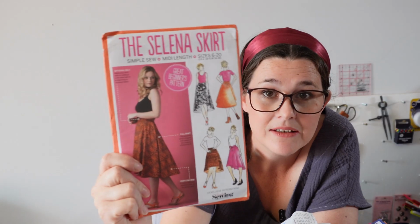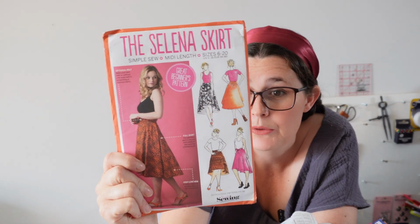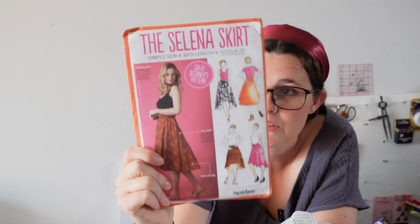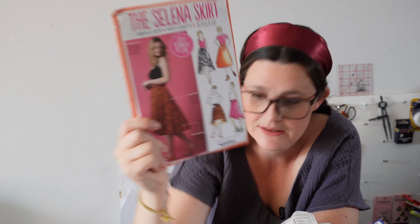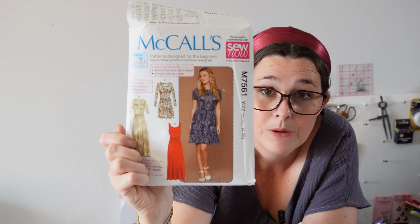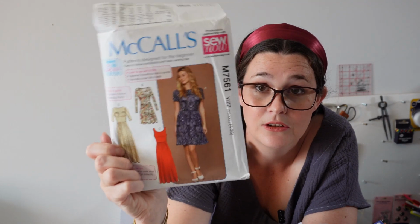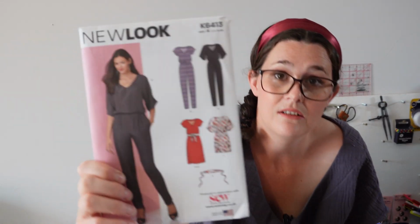Bit odd. I've made this before, love it, think it's the best pattern in the world, but I cut it out at one particular size, so this no longer fits me, which is super annoying because I would love to make this again. I made something very similar, but it's a stretch pattern, so I probably will make this in the future at some point because I love the design. Jumpsuits. I will keep every single jumpsuit pattern because I am obsessed.